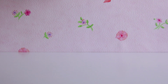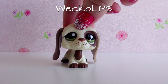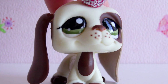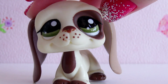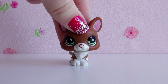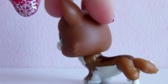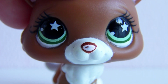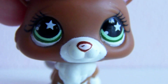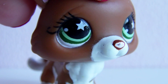Next package is from my really dear friend, Wicko LPS, and I got this Basset Hound. It's really, really cute, and it's in really good condition as well. We also traded this Corgi. Oh, I've been wanting this one for years, and now I finally have it. And about the nose here, this is the way you showed it in the video, so it's totally fine. And I'll be fixing it with some nail polish or something.